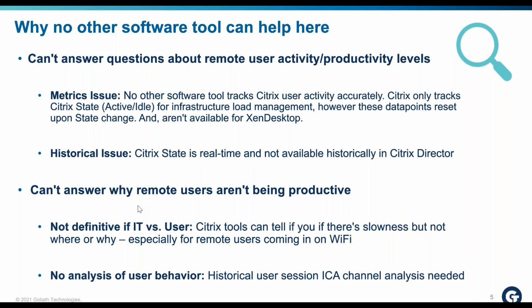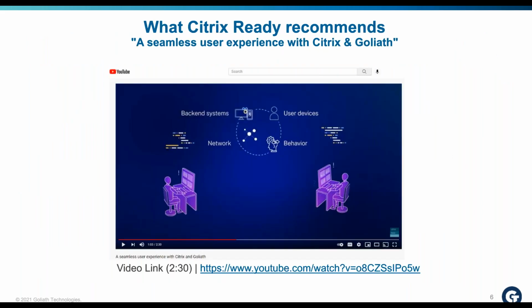And then finally, user behavior. Being able to actually drill in and get details around what they were doing inside of a session, and break out ICA subchannels and the applications being used and things of that nature. So you really have a complete authoritative picture about what's taking place so that you can make the right decisions. And so those are the reasons why they weren't able to solve them with any of the legacy technologies.